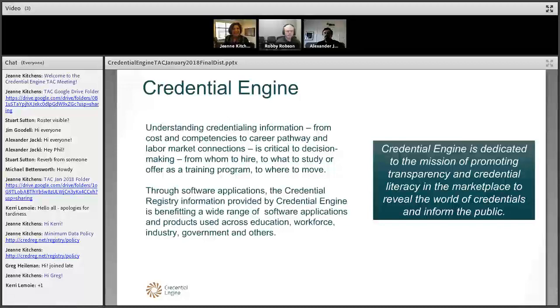Okay, great. Scott had mentioned what we call application showcases, and what they basically are opportunities for software companies, systems, application developers, existing products, for example, to demonstrate concepts for integrating the Credential Engine metadata from the credential registry. Either way, you could be putting data in or you could be getting it out and using it.